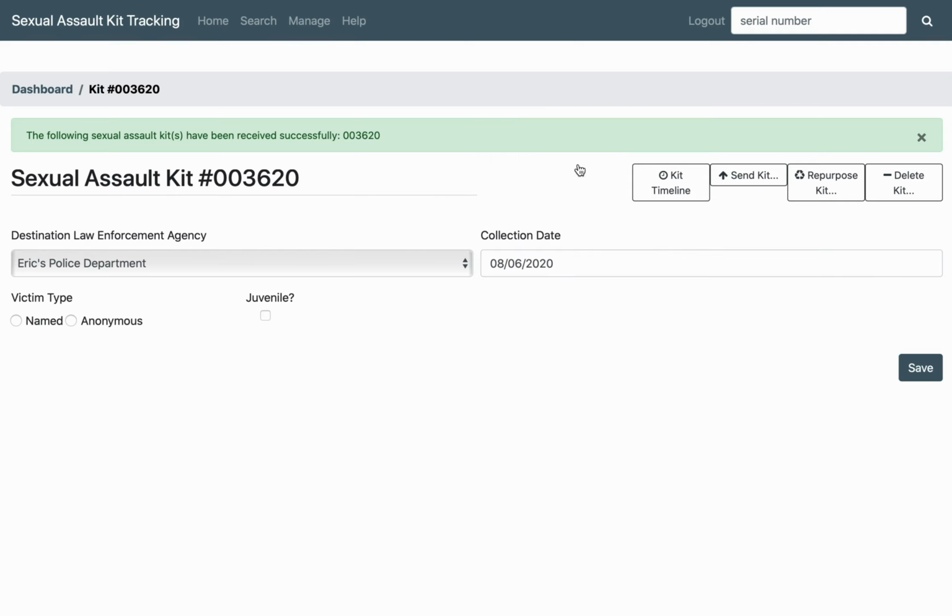If you are unsure about which law enforcement agency to select, you may save this created kit. Once you determine which agency the kit should be sent to, return to the queue and click on the saved kit number. Find the law enforcement agency in the drop-down menu and save. Once all information is correct, you are now ready to send the kit.